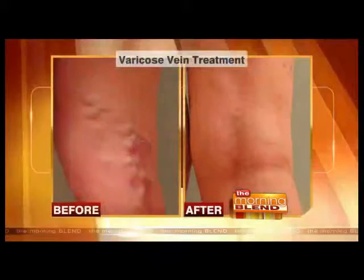Yeah, so that aching, the swelling, that itchy feeling people get, the burning sensation in the skin, that can happen, and that's a sign that you need to do something. But likewise, if you're symptom-free, it doesn't necessarily mean that you don't have a problem.